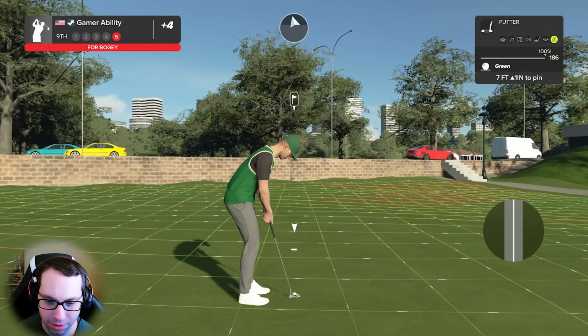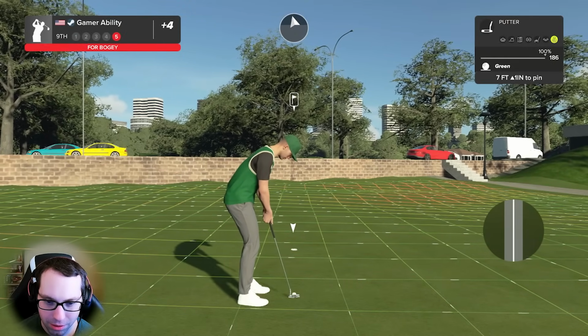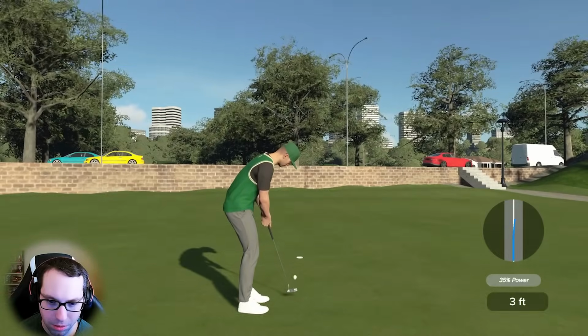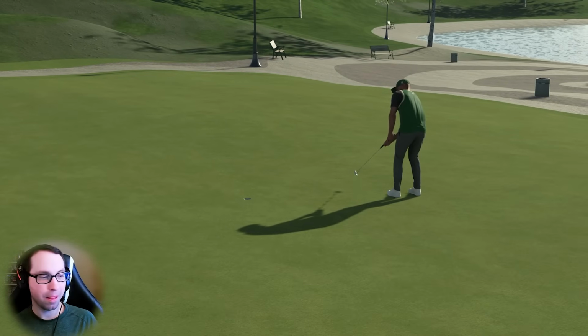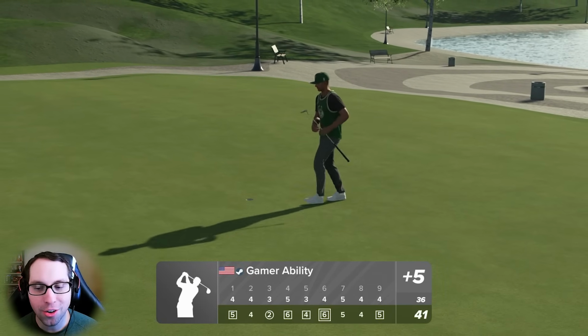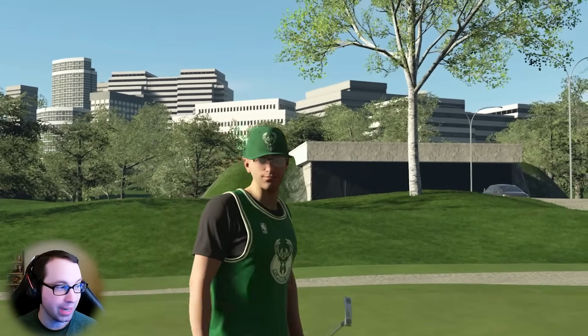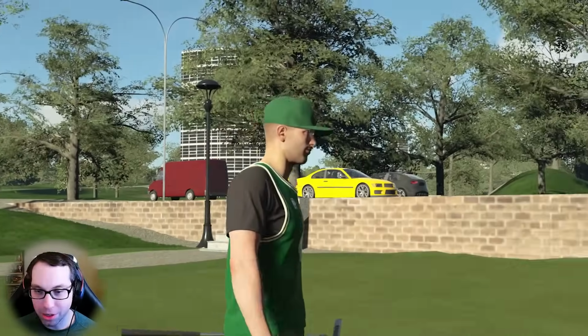7-footer uphill. Looking good. That's a huge bogey. Nice stroke. We're in there with a bogey. Come on, are you all ready for that? We need that birdie back again. Or 6 birdie. We need it. Come on, call in the birdie train.